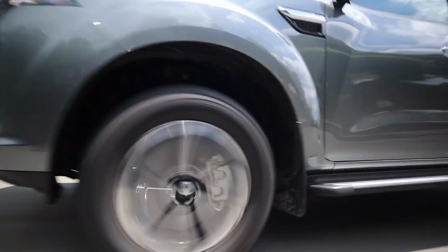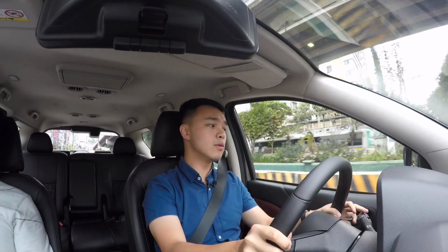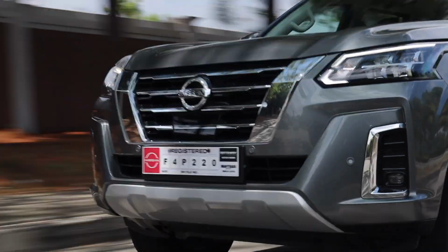Engine-wise, the Nissan Terra's 2.5 liter is pretty powerful, and the 7-speed transmission can do a great job of picking the right gear for you. It never really hunts, but you do have to keep in mind one thing. It has a tendency to hold its gears a bit too long if you floor it. So if you really want to hustle this car, don't mash the throttle all the way, but really the pull of this car is pretty good.